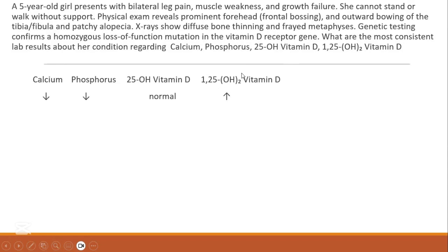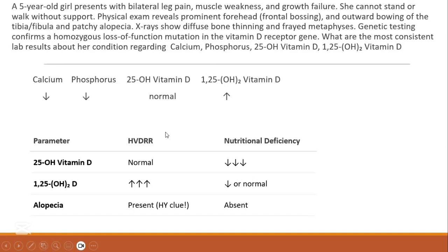It is increased, but it is defective, so we will have hypocalcemia. This hypocalcemia will increase the secretion of 1,25-hydroxyvitamin D, because even though it is present, it is not effective, so the body will keep producing more and more of it. And the key point here is the body overproduces active vitamin D to compensate, but it is useless without a functional receptor.